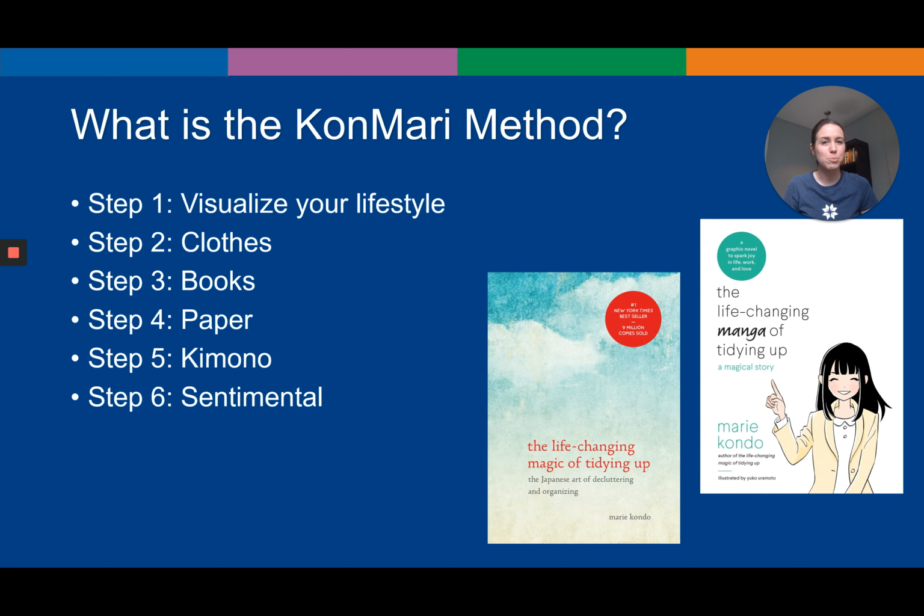So what is the KonMari method? The KonMari method comes from the books The Life-Changing Magic of Tidying Up and The Life-Changing Manga of Tidying Up. There is also a Netflix series by the same name, and all of these have been created by the woman Marie Kondo. And KonMari is just sort of a little nickname that's used to refer to her. There are six steps in the KonMari method, and they are visualize your lifestyle, clothes, books, paper, kimono, and sentimental items. I will go through each of these with you.